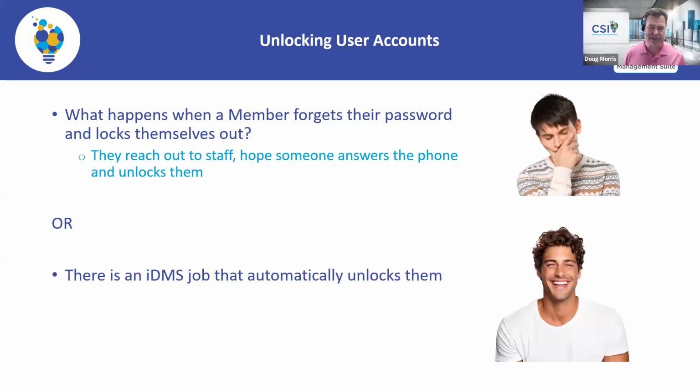Alternatively, you can have an iDMS job that automatically unlocks them. And then you get that guy who's wearing a t-shirt at 8 p.m. and he's much happier now. So I think a lot of our slides are, I shouldn't say it, but I don't like that sweater above. The guy below is a lot cooler. So the person who automatically has their account unlocked is cooler.